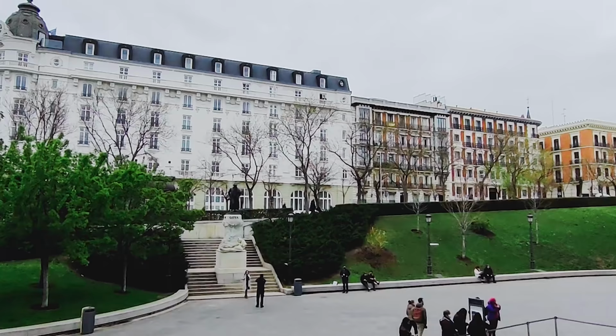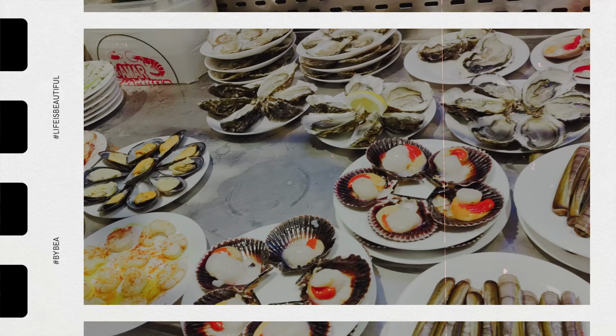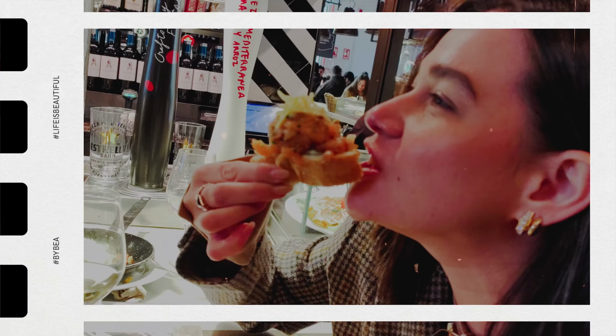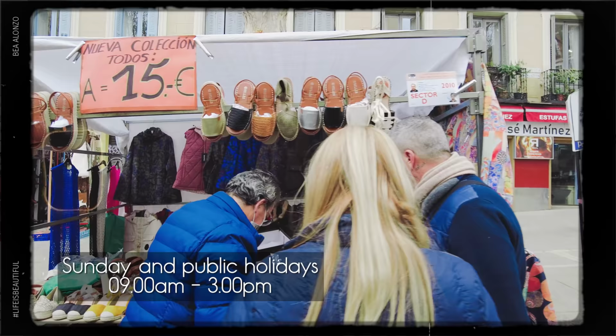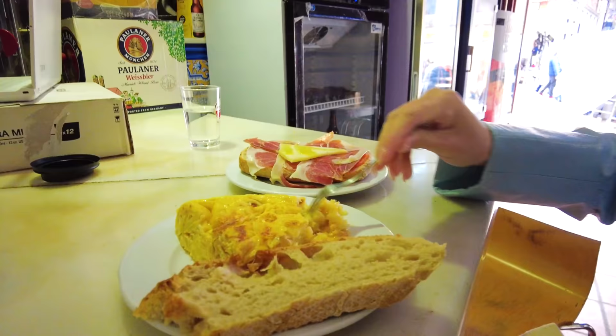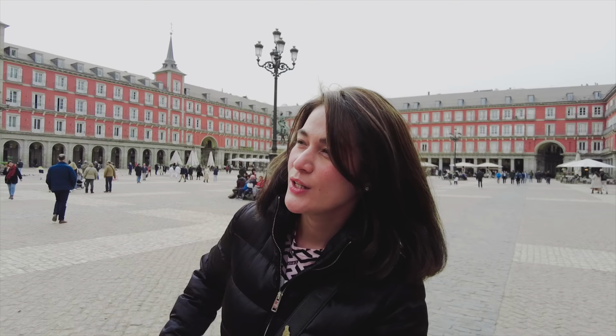Maganda yung natatakot. So this is how it is here. They order small plates, yun yung tapas, and then parang we go around the market to try different things. We are here at La Latina to visit the Rastro Flea Market. Grabe, sarap nito. So kumain. We are in España.